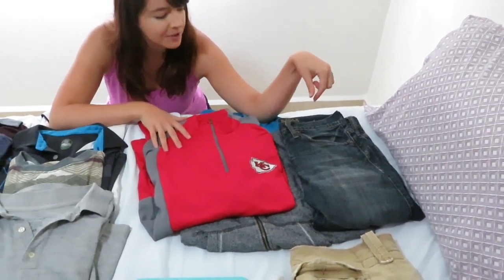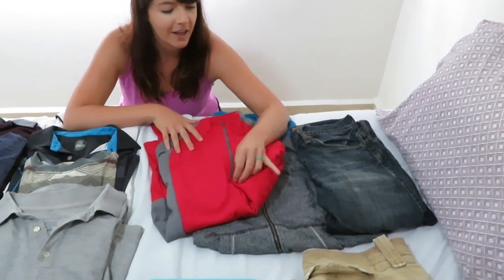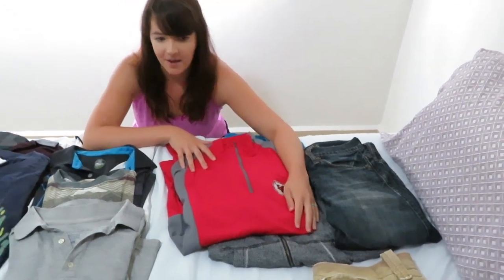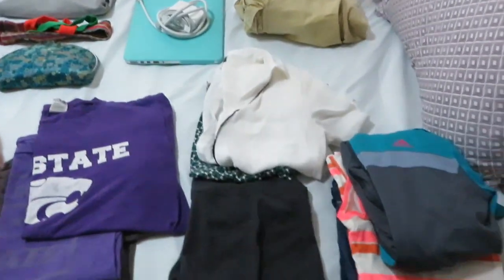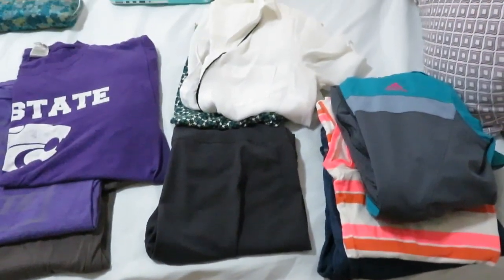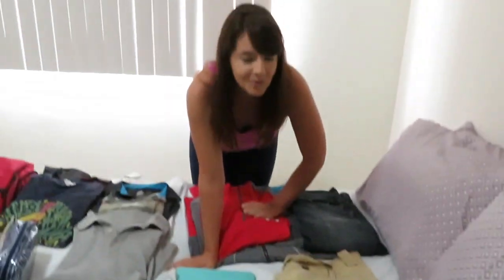So my husband Daniel is going to wear jeans. He's got this pullover thing and a jacket. And then myself, I did not pack as many warm things, so I have jeans, a t-shirt, and my light windbreaker jacket. So hopefully that keeps me warm enough to get back to my winter clothes that are stored.